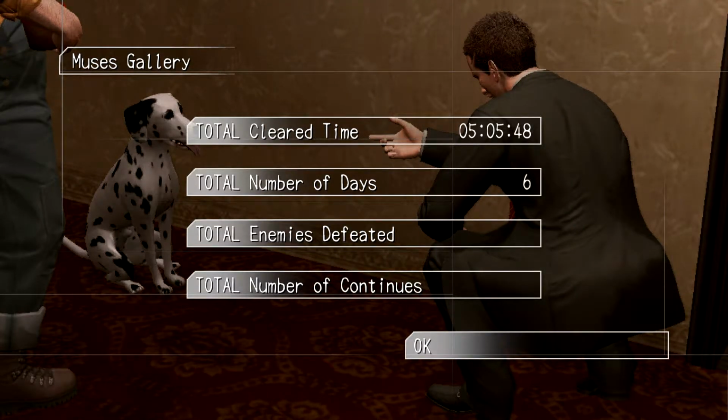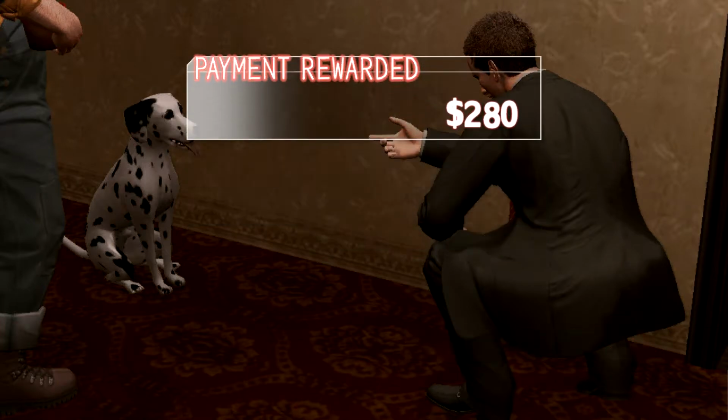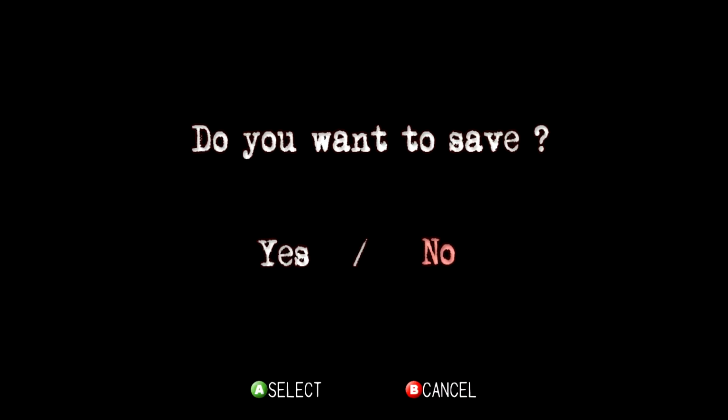Museum's gallery done. I had to spend that $1 on saving.